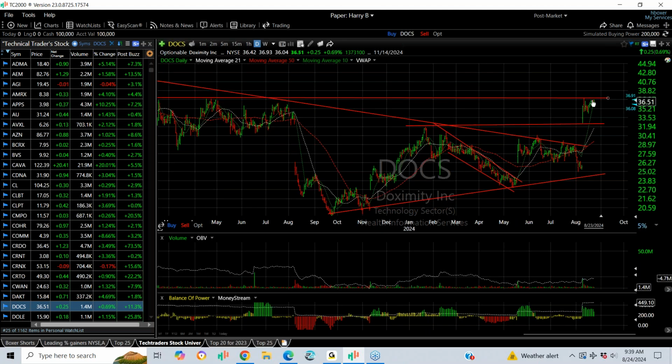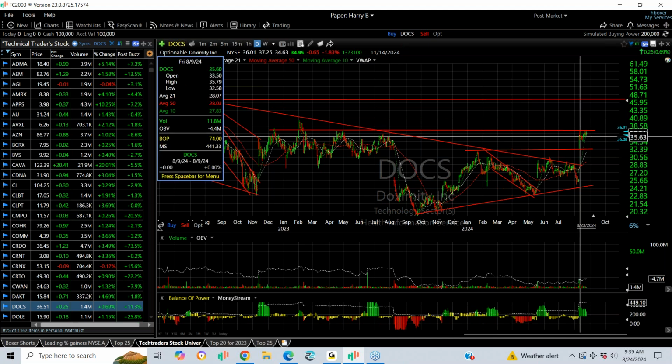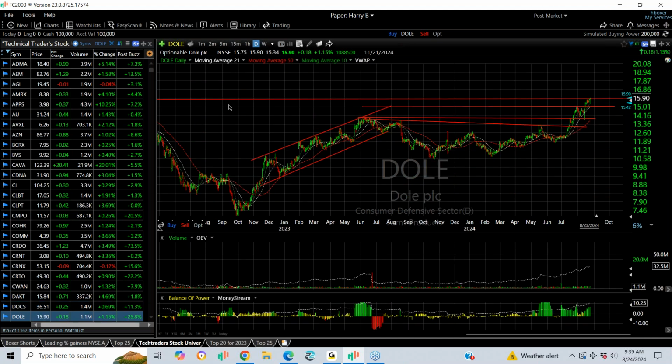DOCS popped out of a base. It has a really nice ascending bull wedge near resistance. If this gets up through 37.25, we might see 42 and 46.